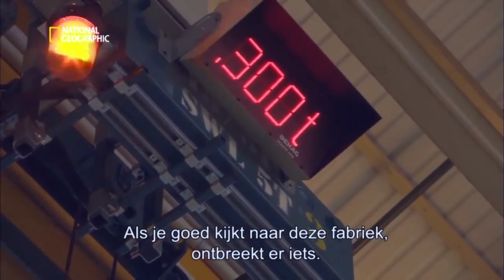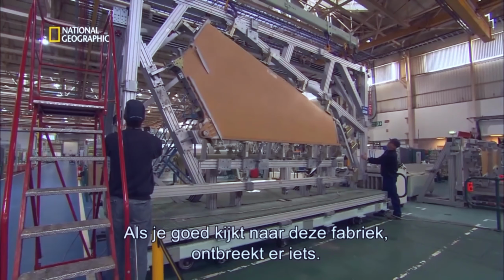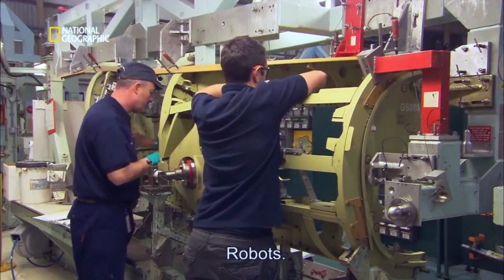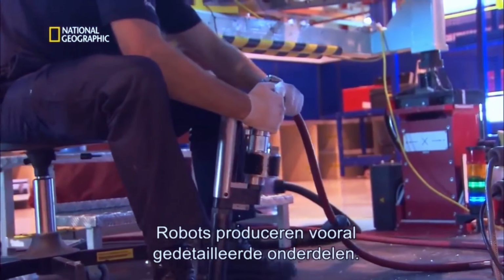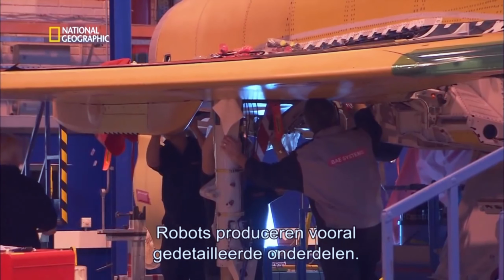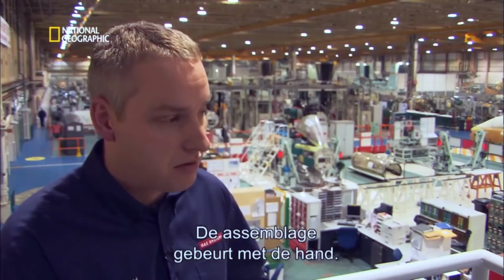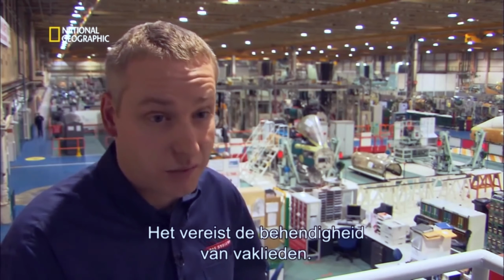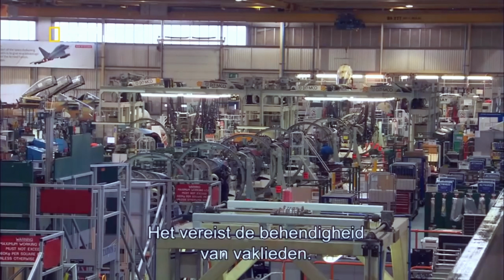Look closely across this Eurofighter megafactory and there's something missing. Robots. The robotic side of the business is mainly the detail manufacture, and machining manufacture is in the detail, but the assembly is very hands-on and requires a high level of skill dexterity, which our craftsmen have.